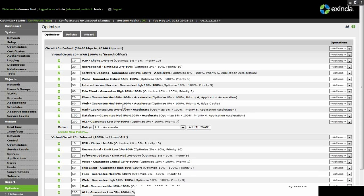Each of the policies is contained within a virtual circuit, so you can have different policies set for different traffic going to different locations. We've got 2 in this example. For traffic going to the branch office, you can possibly give files more priority because that might be where your file store is, or where you've got your mail service, so you want to give mail priority. And then we've also got another virtual circuit, to and from all, going out to the internet. Again, you may want to apply different policies there. So that is how simple it is to set up your optimizing and your acceleration policies.